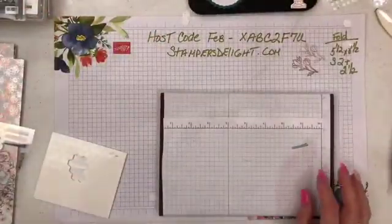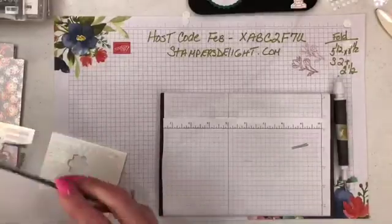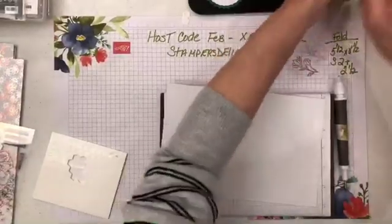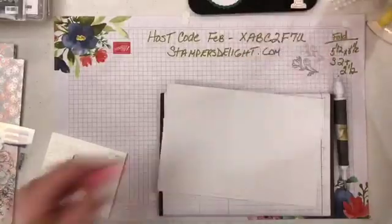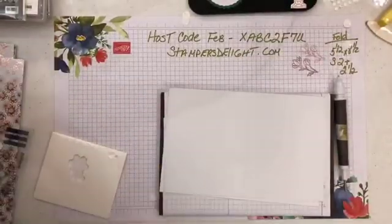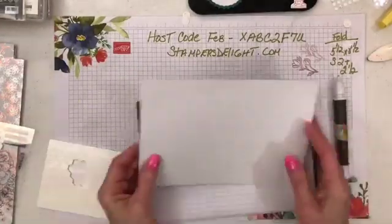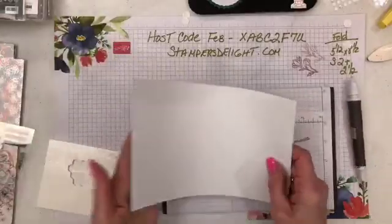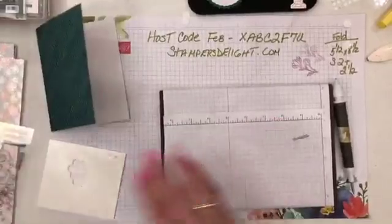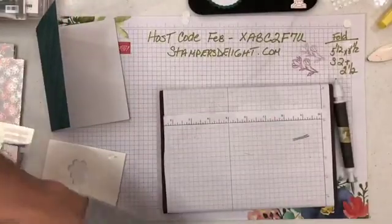Now, the next one I'm going to show you is we're going to take this piece right here. Let me see what I got. See if I remembered everything to show you the next one. There we go. Okay. So for this one, I'm going to take the card. I'm going to take the blue one for this. I'm going to put that right there for a minute.